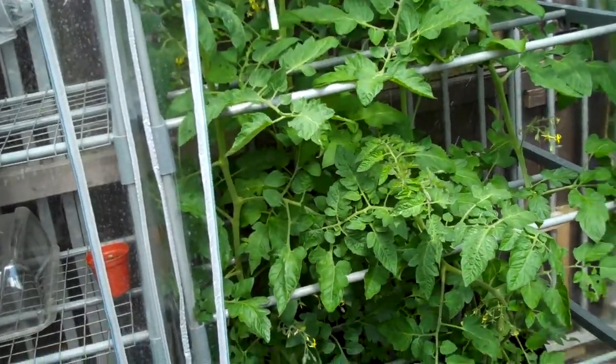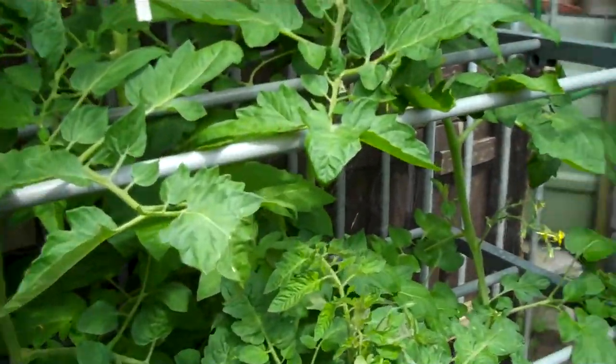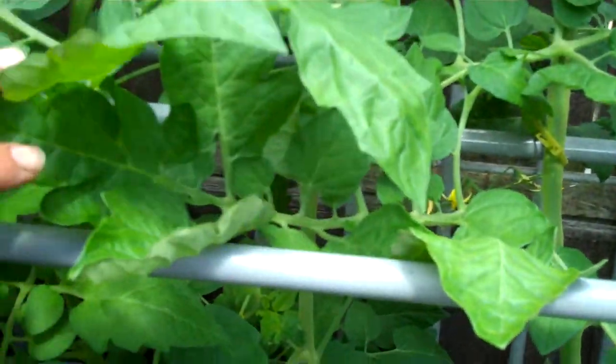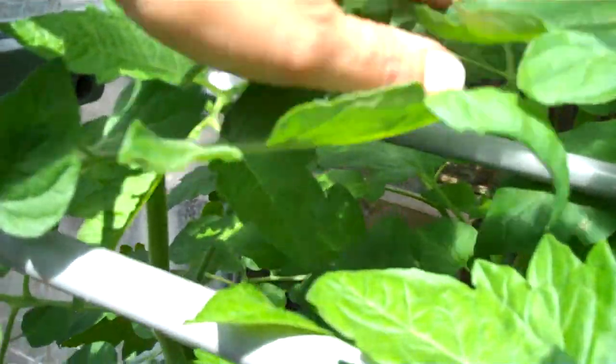I did have some cherry tomatoes, but I think they got taken down to the old allotment, and I don't think these have got any tomatoes on them. Let's have a look. That one's got a lot on it, but no tomatoes. But that one, I think they might be some of the cherry ones.